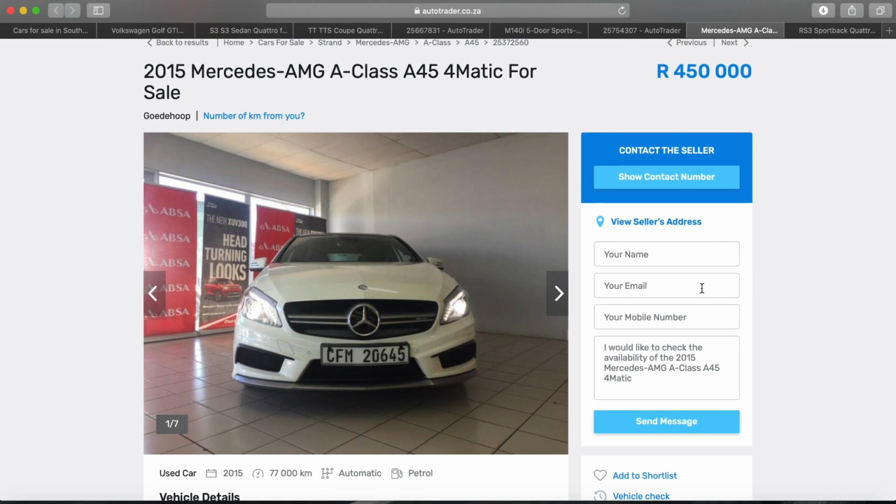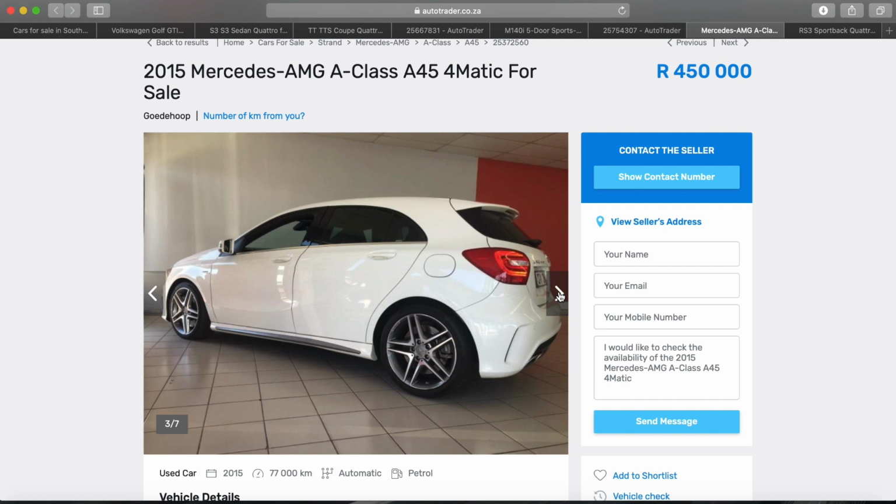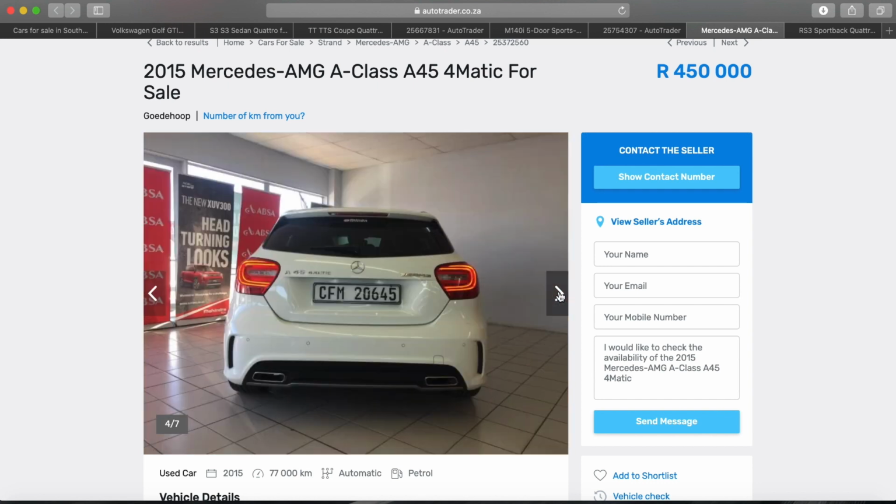A45 over here. Now this one is going for about 450,000 with 77,000 kilometers on the clock. I'm not a fan of that rim. I would have liked another rim to come with this, and this one in terms of spec looks super plain. In terms of spec, I'd have to do a lot to this car before I even get to the engine, or I just go to the engine and create a sleeper.